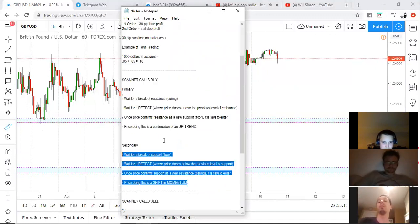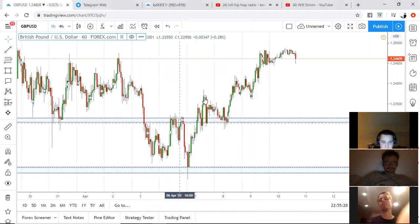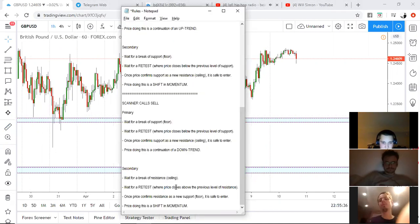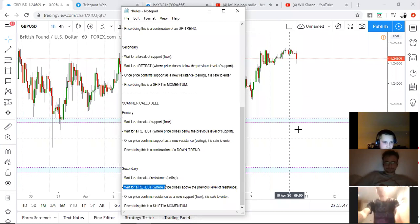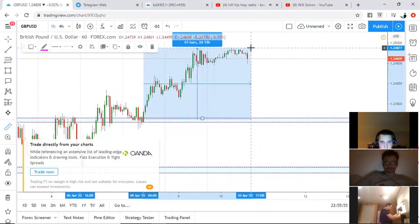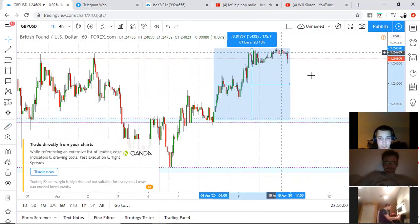So the rules here: shift in momentum, wait for a break of resistance, the ceiling. That's exactly what happened. We saw a break of resistance, a break of the ceiling. And then once price confirms resistance as new support, basically once the ceiling becomes a floor, it's safe to enter. So again, here would be the entry, in any one of these areas right here. 175 points. Really neat to see how these things play out.